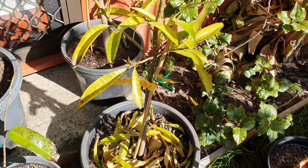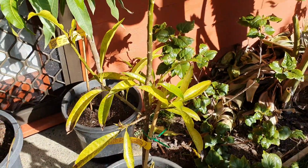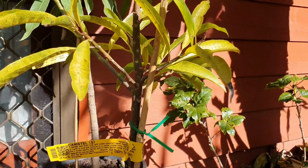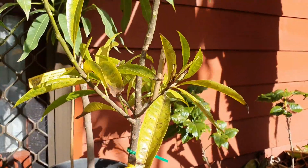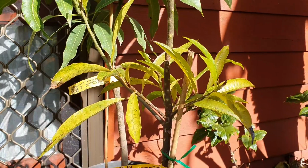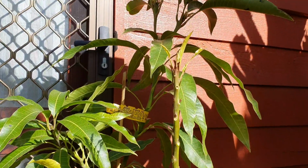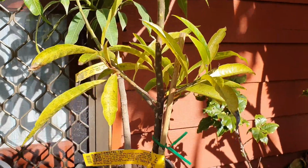I'd give it a B. It would have had an A, but it lost a lot of leaves. Yeah, it's alive, it's kicking, it's healthy, it just dropped a lot of leaves. So this canistel seedling has passed the test in the greenhouse. I would not have left this outdoors, no way. I don't know what I'm going to do next winter. Evidently keep it in the greenhouse again.